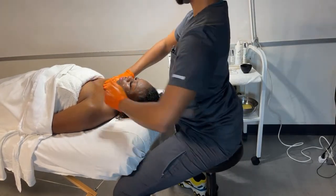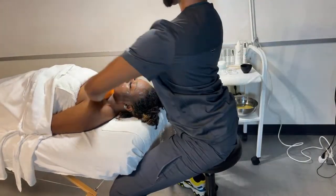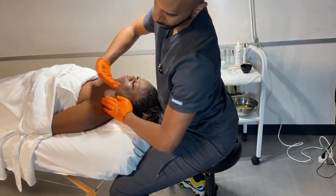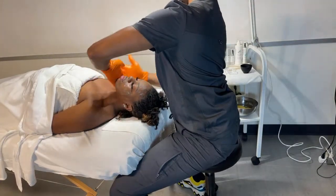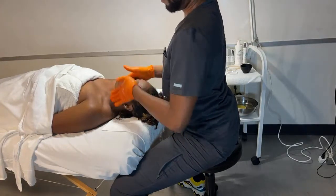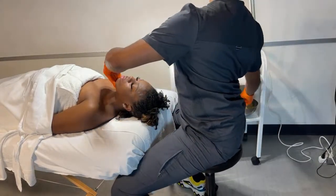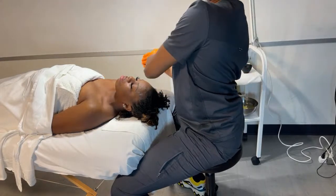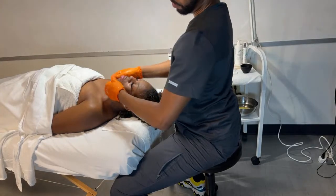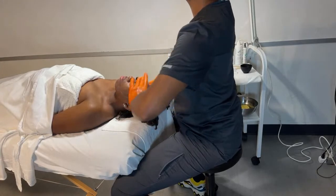And we're going to start with effleurage, horizontal. Then we're going vertical. Friction. Petrissage. Staying connected to the client. I need a little more water for some more slip. Petrissage. Friction on the forehead.